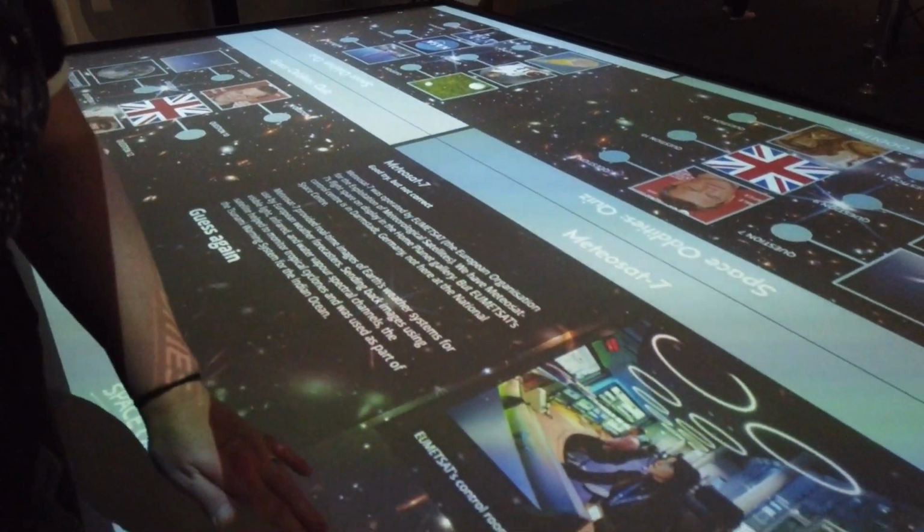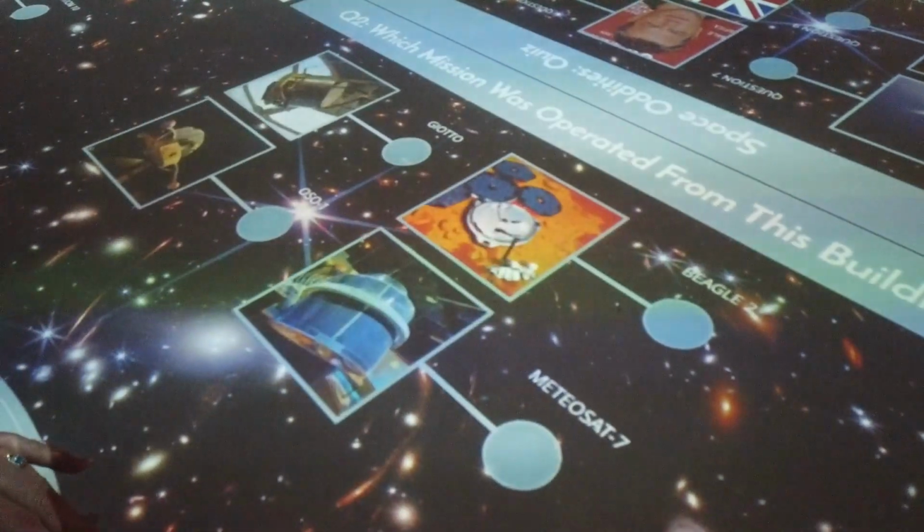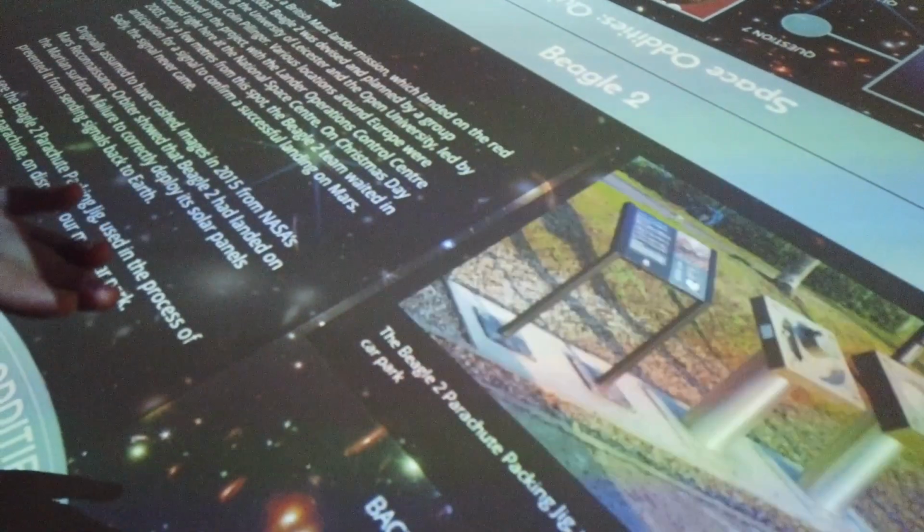Try and... Oh, we just walked past it as well. No. That doesn't mean it was operated from this building, though. Oh, that's probably why then. That's where I'm getting it wrong. No. Oh, yeah, what's that one?